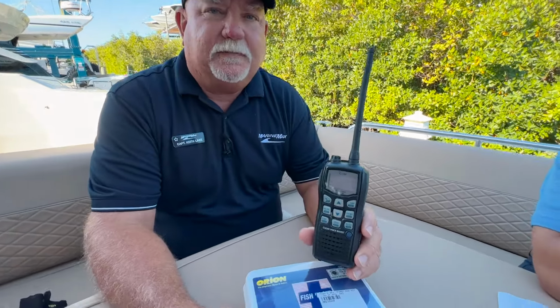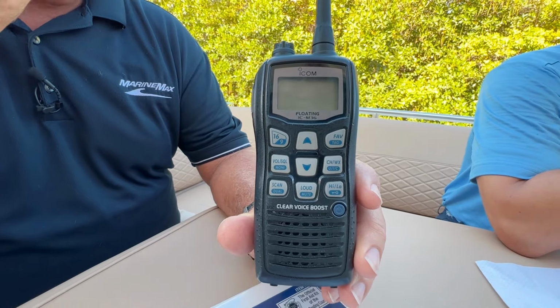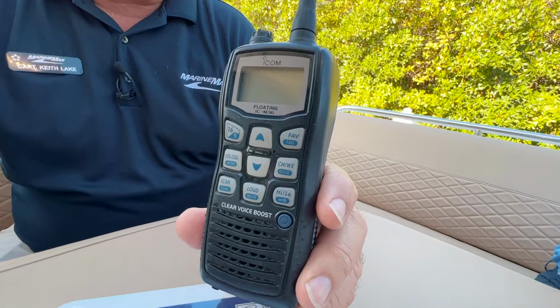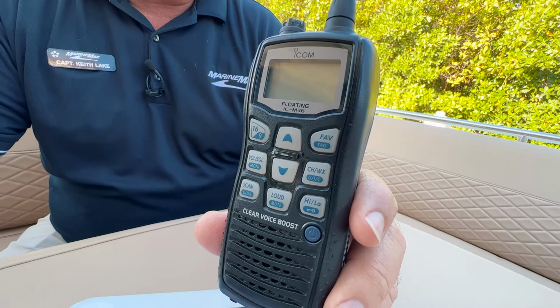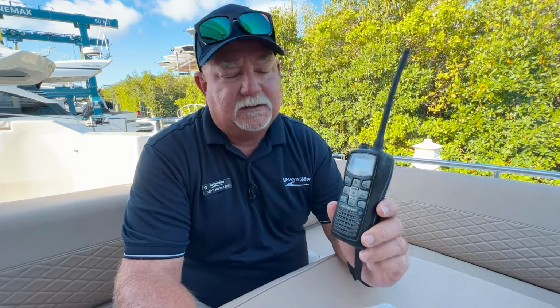Next is a VHF radio. If you're out on the water, you may not have cell phone service. A VHF radio, the marine frequencies, stands for very high frequency. You'd be able to call the Coast Guard, SeaTow, TowBoatUS, or a marina dockmaster. If there are other boats out on the water, you're going to be able to talk to somebody. You see the name of somebody's boat, you're not going to know their cell phone number, but you can call them on the radio if you need help.